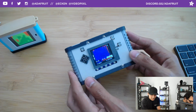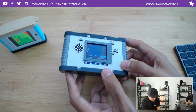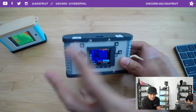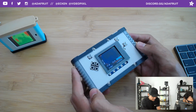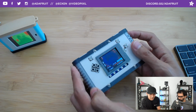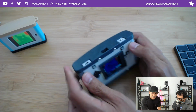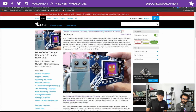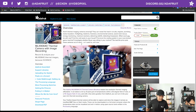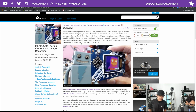And again, huge shout out to Eduardo. So I will be releasing a learn guide that covers the assembly of this case, and the code is going to be its own standalone guide, because there are actually 2 different guides that you can check out. So Eduardo made this one, which is a more advanced version of a thermal camera.